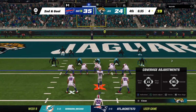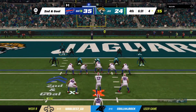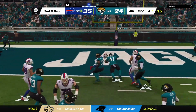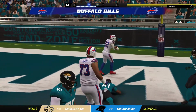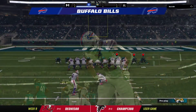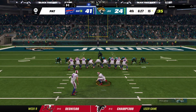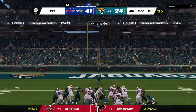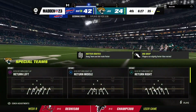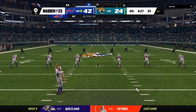Second and goal from inside the 5. Again, it's Harris. And he'll get in. Touchdown, Buffalo. Damian Harris with his 6th rushing touchdown on the year. And the Bills are looking to make it 2 straight as they add on to this 4th quarter lead. Extra point splits the uprights, and the lead is up to 18 now.